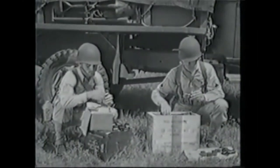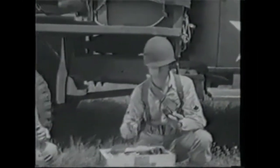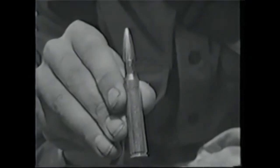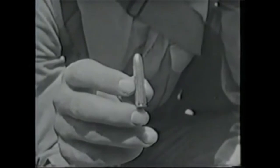But the real bite of the infantry is 30 caliber ammunition. This is the stuff you're going to have to live with. You use both types, 30 caliber rifle and 30 caliber carbine. Take a look at the carbine first. It has replaced many pistols in the infantry regiment. It's most effective at short ranges, where you can fire 40 aimed shots a minute. At a range of 100 yards, this is what the carbine can do to a Nazi.